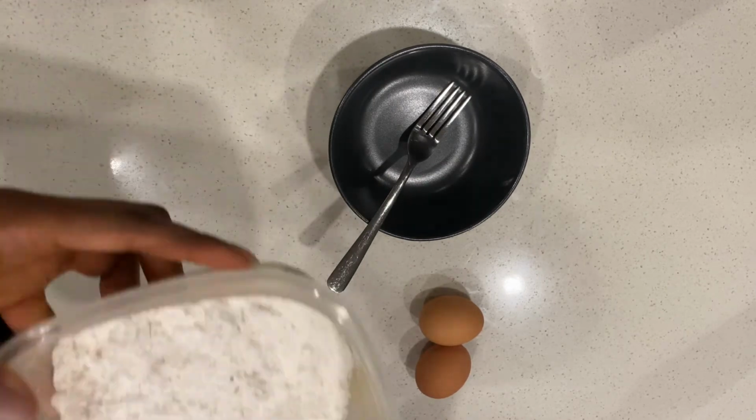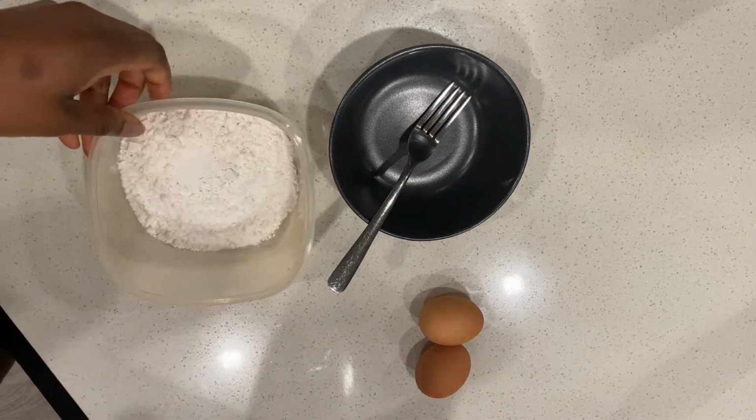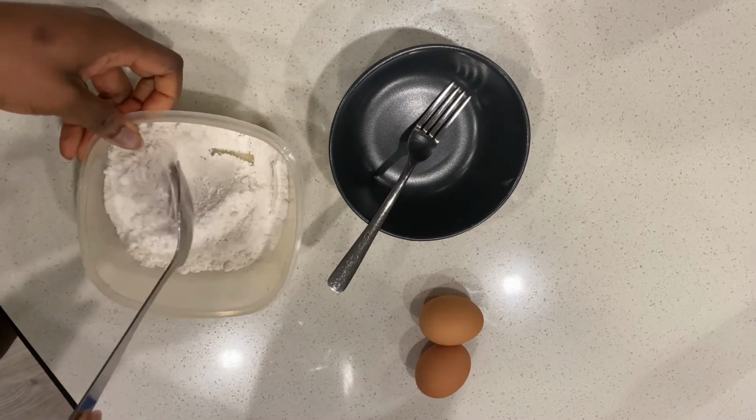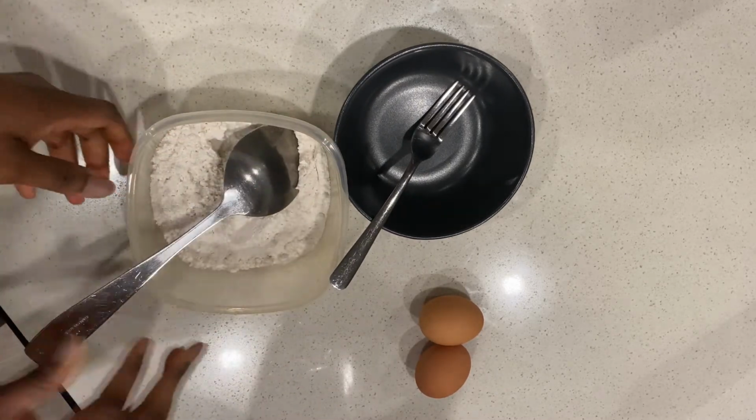And basically, this is just me preparing my breakfast, because I don't want to go to class and be hungry. Sometimes I don't really like to eat this early, but I just decided to do it today because my class runs from 9 o'clock to 12 o'clock. And then I have another class from 1 o'clock to 3 o'clock.